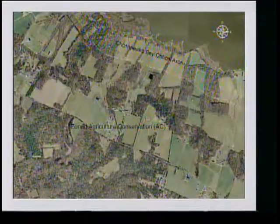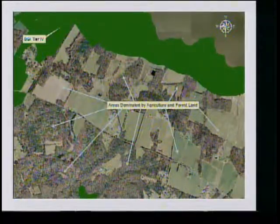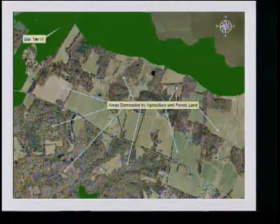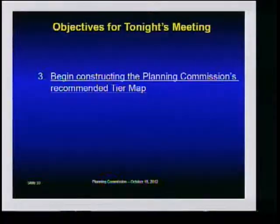So again, just looking at those same series of maps, the areas dominated by agricultural and forest and zoned for agricultural conservation are omitted from the Tier 4 designation, essentially using those same examples. So again, tonight's objective, I think, primarily is to begin constructing the Planning Commission's recommended tier map, and that concludes my presentation. If you have any questions, I'm happy to entertain those.